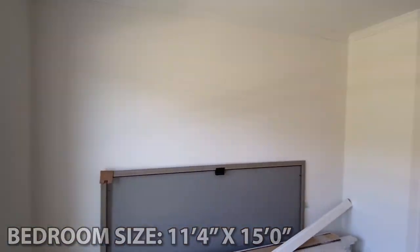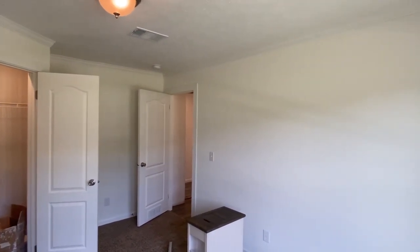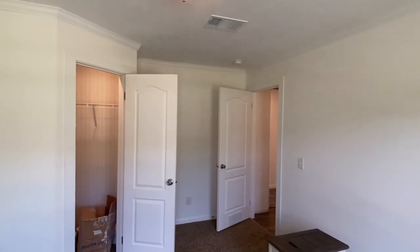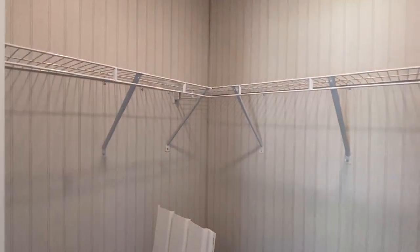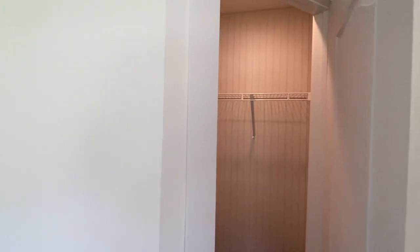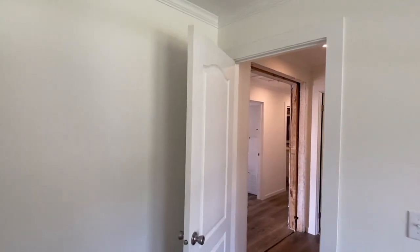Okay, so this is your back bedroom right here. I'll try to have some measurements coming up so you can see the size of this bedroom. Here's your closet into this room. As you can tell, it's a nice walk-in. Okay, see that? Got one more room to check.